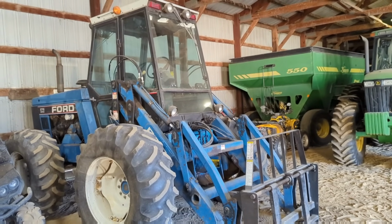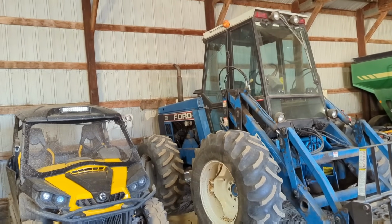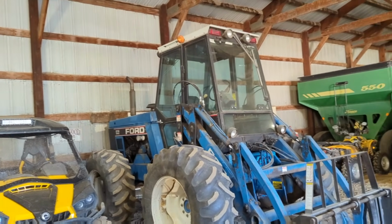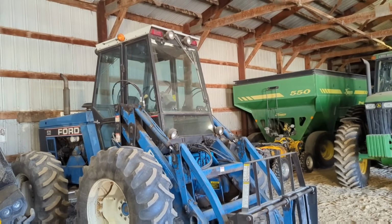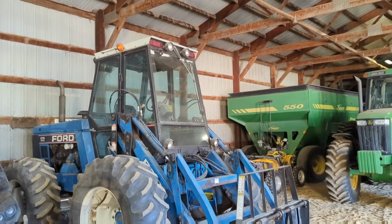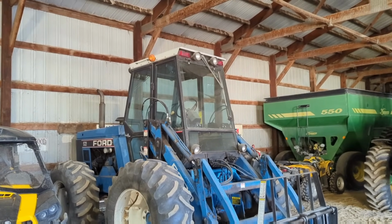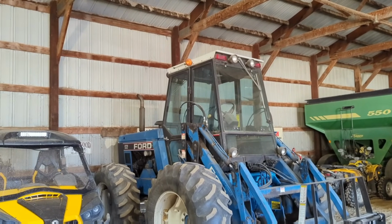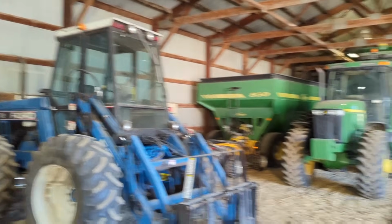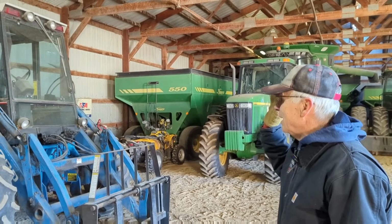I used it for planting. I was spraying at the time, so I put a tank on the engine end and set booms up on the front. Oh, you planted with this too? I planted with it. Yep. I planted and sprayed. I think it might have been band spraying at the time, so I was spraying at the same time as planting.